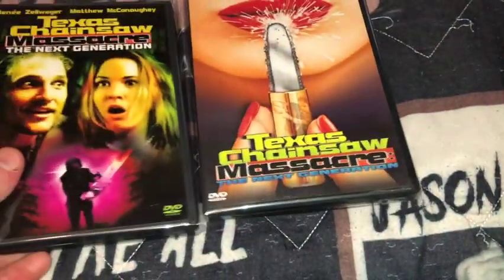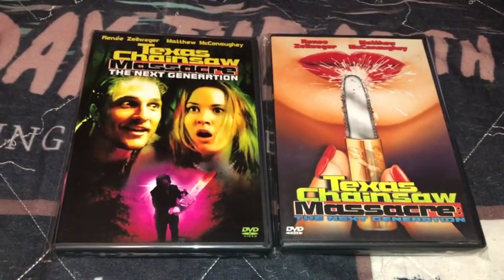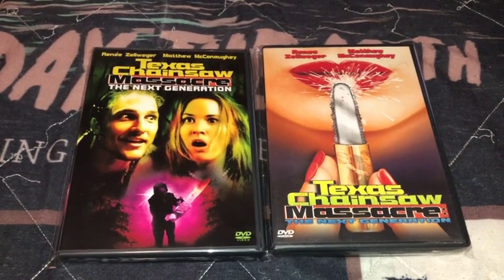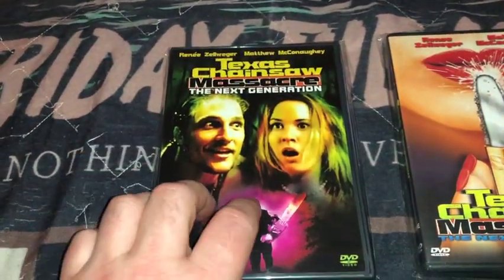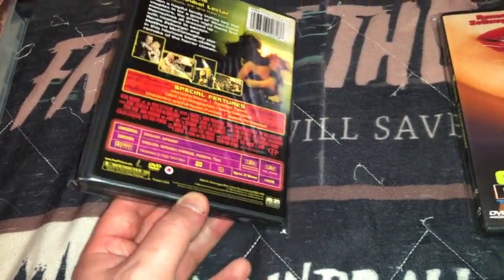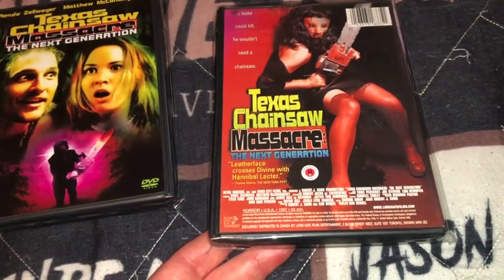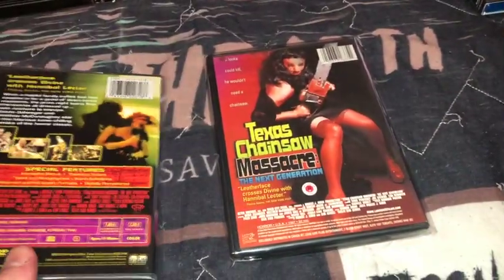And then the last one I have here is, this one has grown on me over the years. It's still a very bad movie. It's one of the worst in this franchise, but I think it's fun. I have a little more fun now with it than I used to. But there's two different covers here. This one was put out by Sony Pictures, and this was the lipstick chainsaw, whatever you want to call it. This one was put out by Lionsgate. So just two different covers of the same movie, that's all.